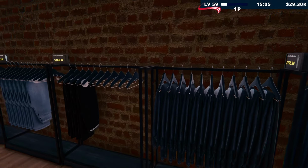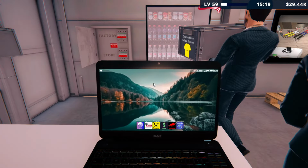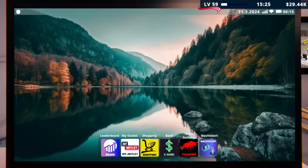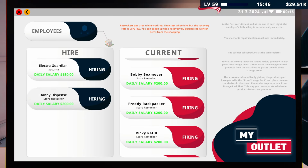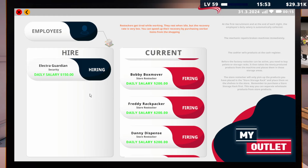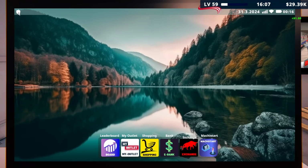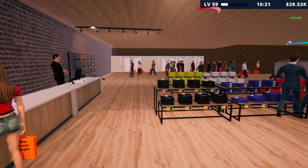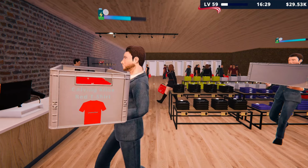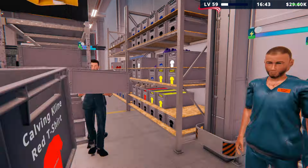Oh my. Let's see. Black jeans. I don't have any black jeans there. I think I need my final store stocker. Let's do that. So let's go here. We're going to go to my outlet employees. Danny Dispense, you're hired. We got it. I don't know why it is that they only give us two cashiers. That part never makes any sense to me. Because we got 59,308 customers now, and we only have two cashiers. I guess they can handle them. Yeah. Numbers. Who can say?